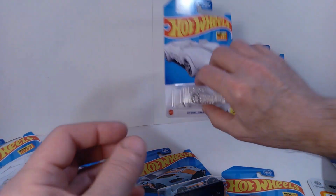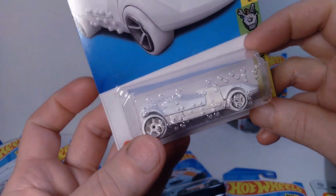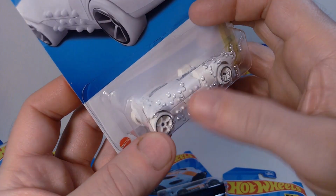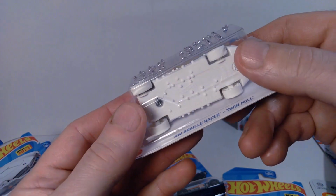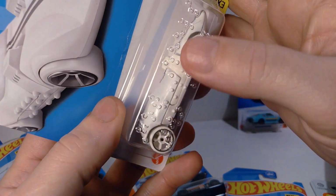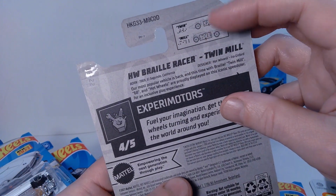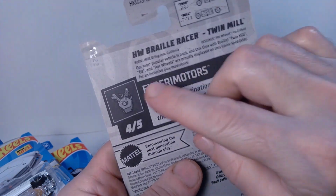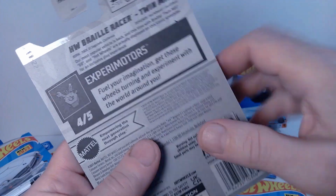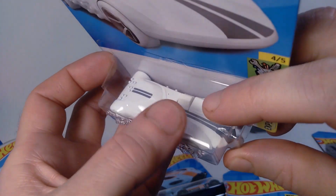Next up, we got kind of a unique model. This is the Braille Racer Twin Mill. So this one actually has Braille lettering on it, both on the bubble of the package and also on the car. And you can see it's on the bottom, also here on the back of the car, and also on the sides. And I do a translation here of what it actually says. So it says Twin Mill, and I believe it says 68, and also Hot Wheels. So for people who have impaired vision and can read Braille, this is kind of a unique model.